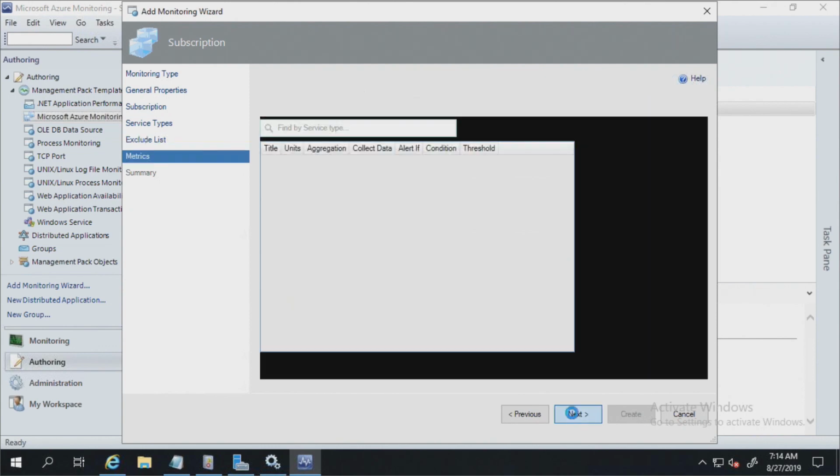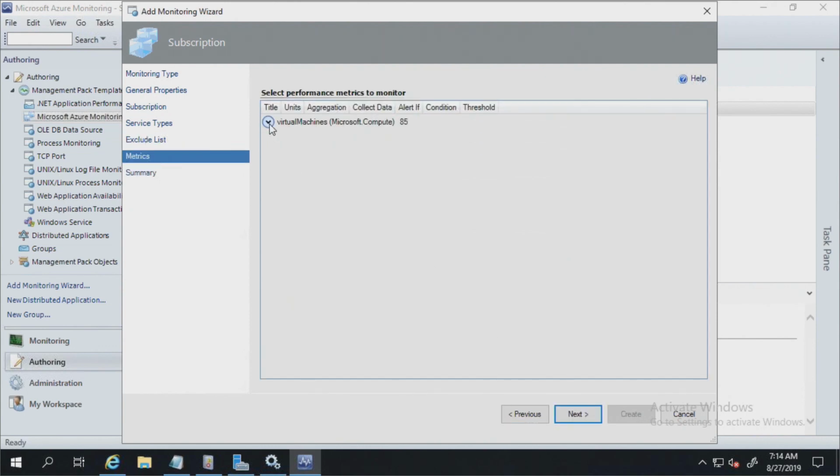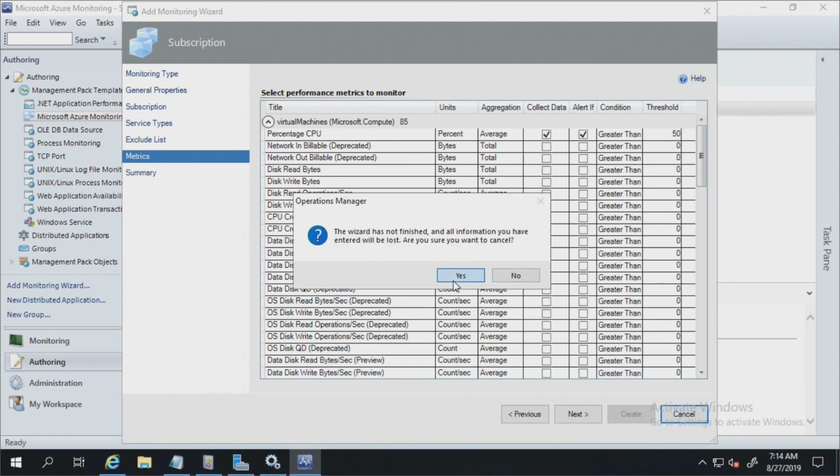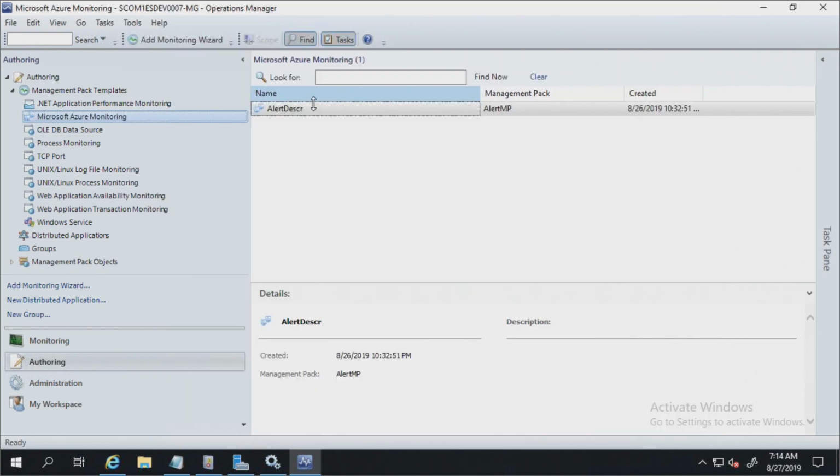Same if you have selected virtual machines, we will show you a bunch of metrics here, the performance data, and you can collect whatever performance metrics you want to collect. This alert is if you want to generate a SCOM alert on the collected performance metric. Let's say for the CPU percentage, you want a SCOM alert that as soon as my threshold increases more than 50%, I want to get a SCOM alert. So this is how you will receive a SCOM alert. I'm just going to cancel it for now. This is how the old way of doing things is.